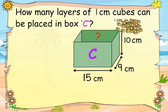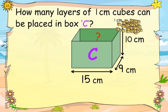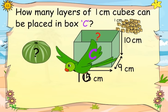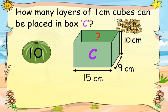How many layers of 1 centimeter cubes can be placed in box C? 9, 15, 150 or 10? Ten.